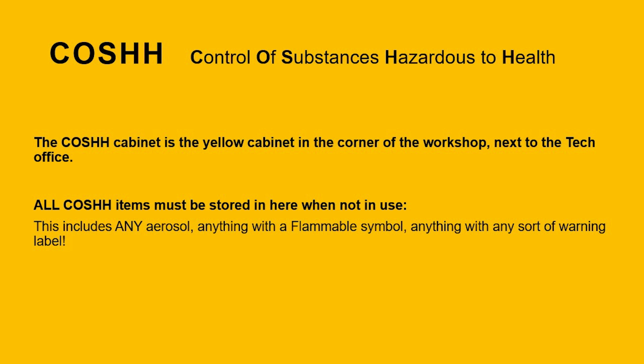That means any aerosols, anything with a flammable symbol or any warning label. This includes things like hairsprays, spray paints or spray mounts. COSH items must be labelled and dated. If you do leave any COSH items in the studio, they will be returned to the COSH cabinet.